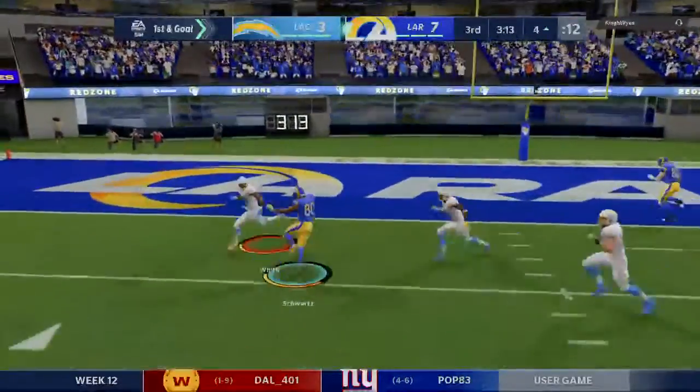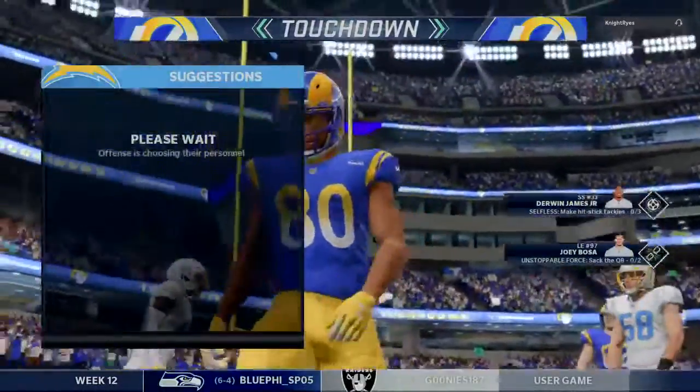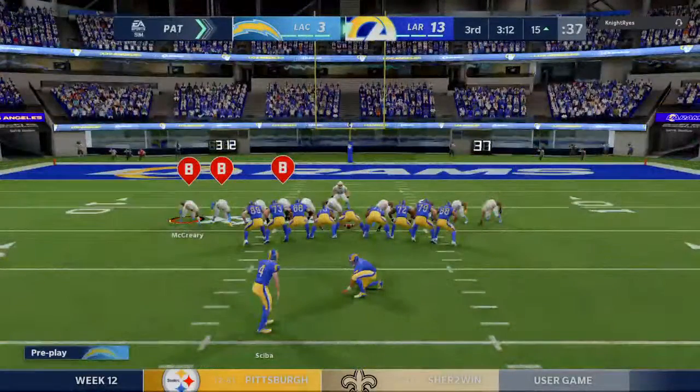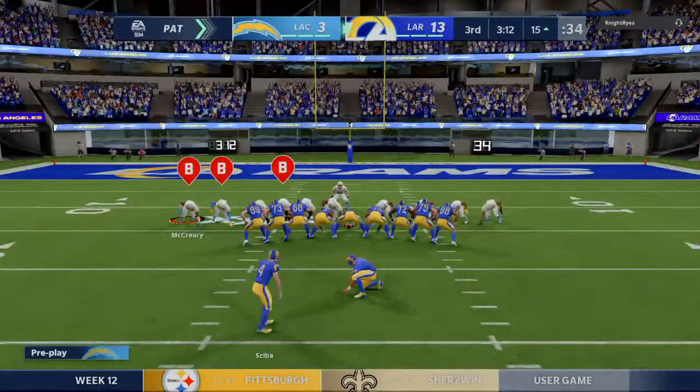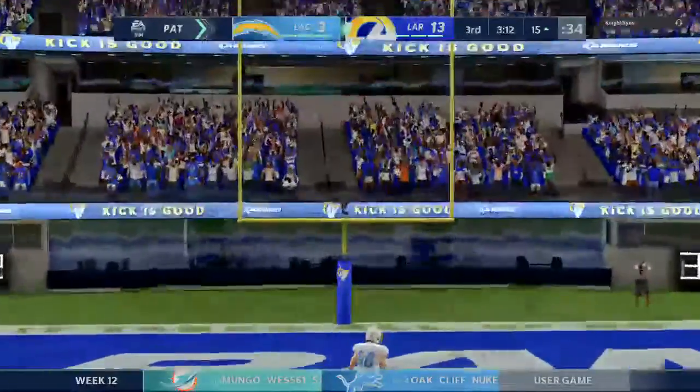Oh, how about this on 1st and goal? And he's going to take this one in for a Rams touchdown. Taking it in from 4 yards out. And the Rams tack on to their advantage. Circle that drive because that might be one to remember. Well executed to give them a little cushion.